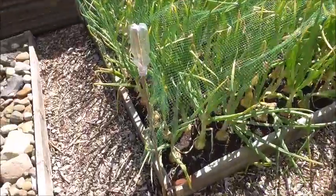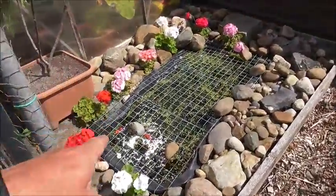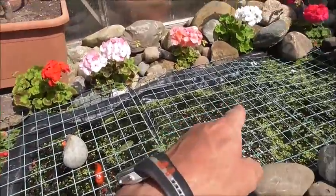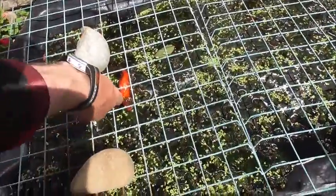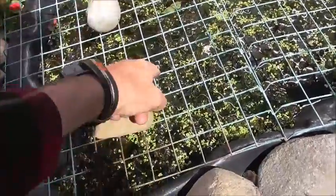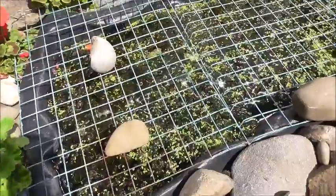Let's get it right. Oh look, a goldfish on the top. Oh, there's another one over there then. Watch this, it'll dive down in a minute. There's another goldfish there as well. There's quite a few goldfish in this pond.